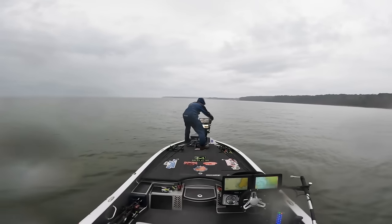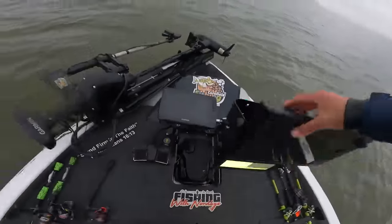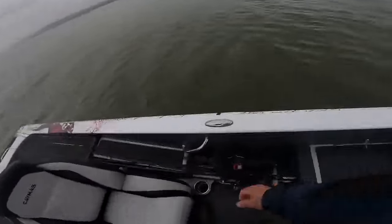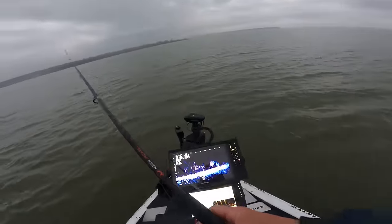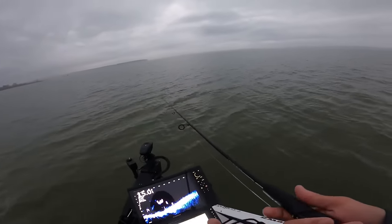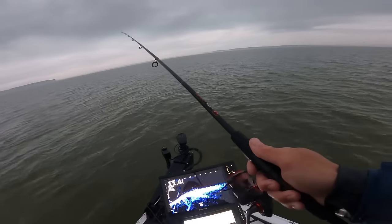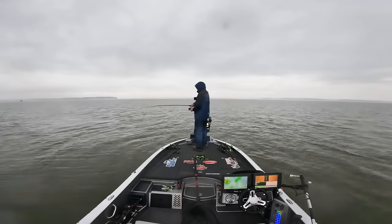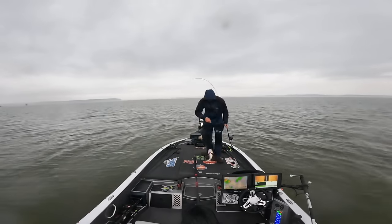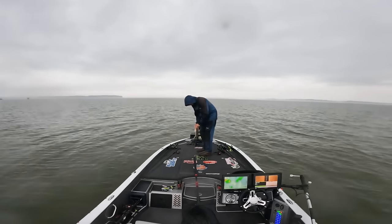Feeling it. Let's go trapping. Feeling the trapping bite. There we go. Not very big, but we'll take him. He might be a keeper. I think he'll keep. Thank you, buddy.